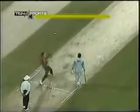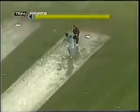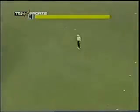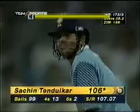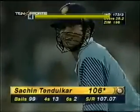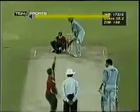He's had a terrific year of 98. Now this is not an easy shot to play. It's not played with a horizontal bat. It's almost played with a vertical bat, so it's literally played off the back foot, straight down the ground. Not wide of mid-on, but what a 6 that was. And again, at this time, straight to the man in the deep.